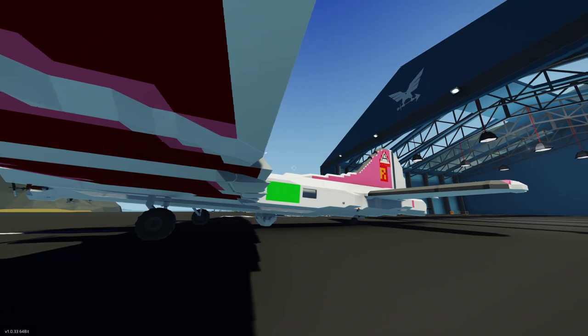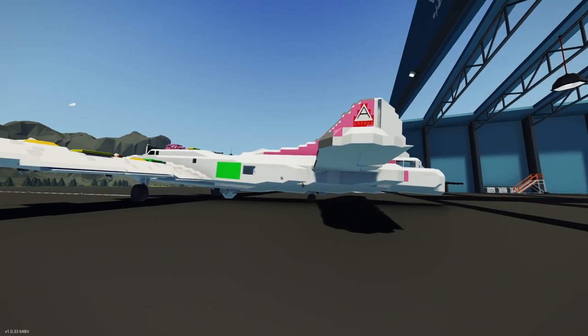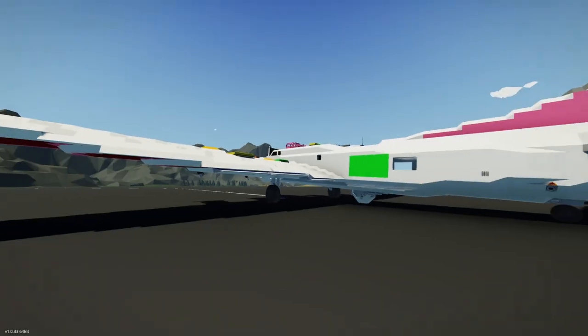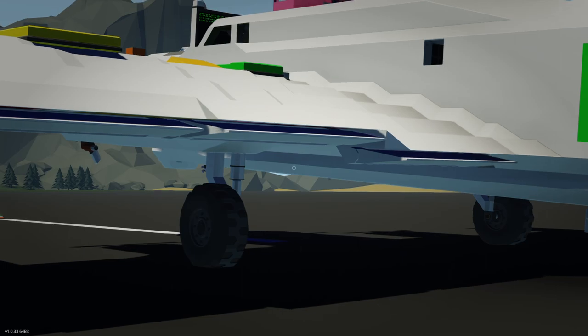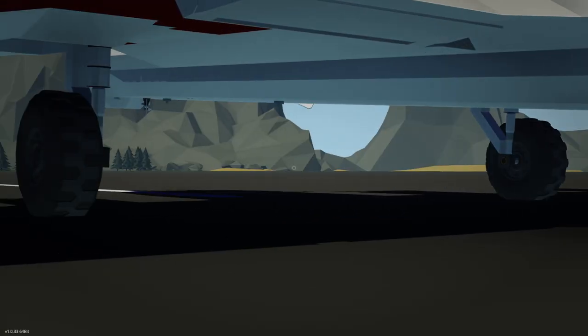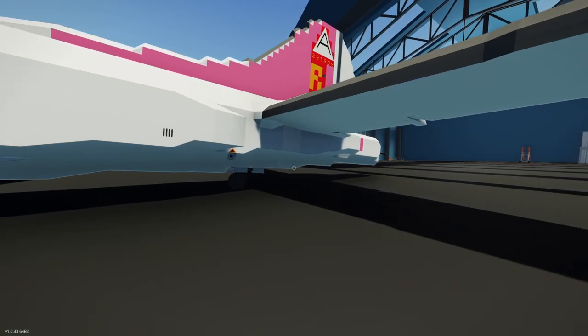So we've got lots of ugliness going on. It looks like this B-17 actually went through a war and we're patching it and putting it back together. So what's new here? Well, I don't know what we did last, but we've got the flaps working. I don't know if we had that before. We've got the ball turret in place and working mostly. We've got the wheels working and going up into the nacelles.